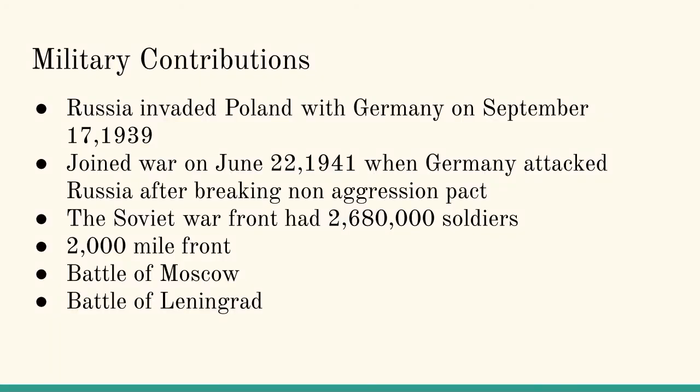Prior to this, Germany had signed a non-aggression pact with the Soviet Union, which was later broken by Hitler when the Nazis attacked Russia on June 22, 1941.